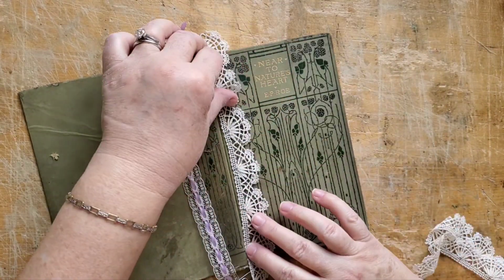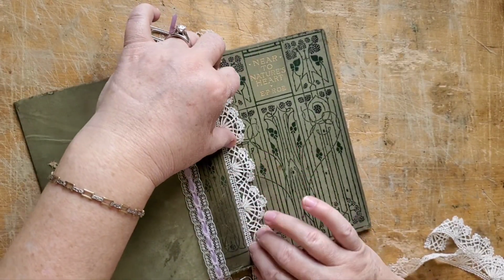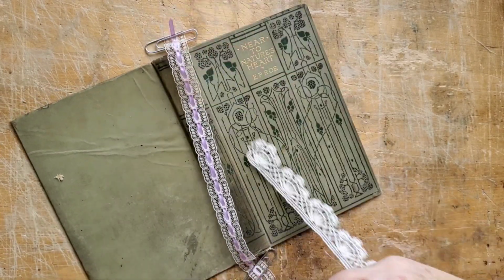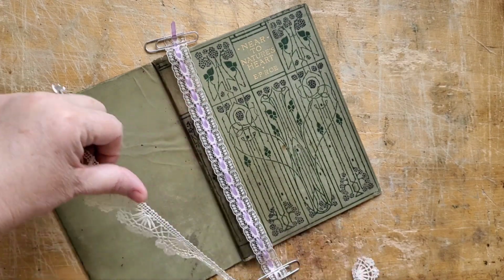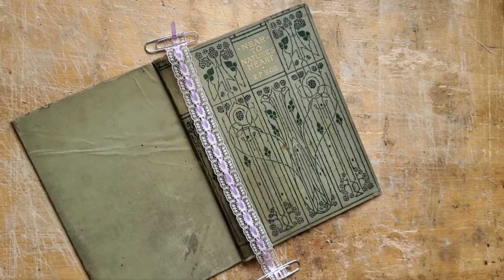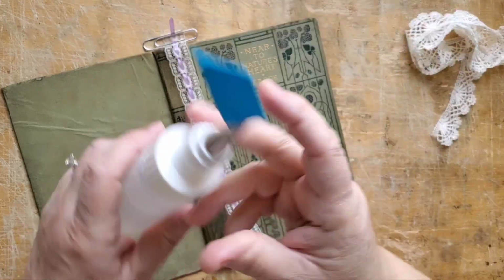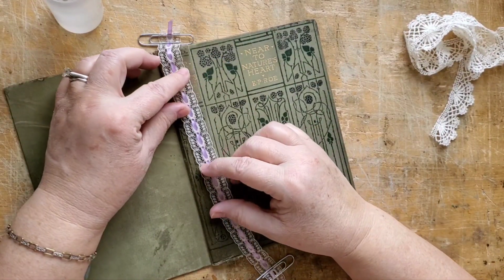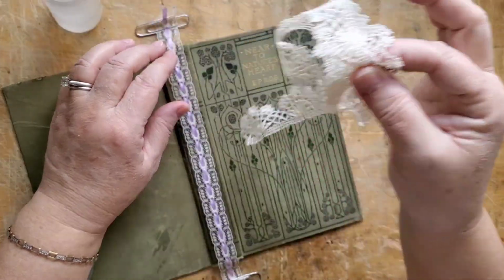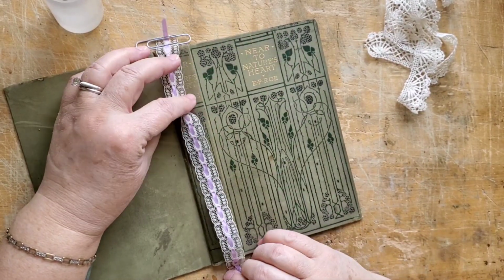So I think what I'm going to do is run some lace along here, and that'll be on the spine, and then that will be on that side. So that's the plan. So we need this. Now I do think I will do a little bit of sewing through the cover just to hold it on. I think this will be fine with some Fabri-Tac.